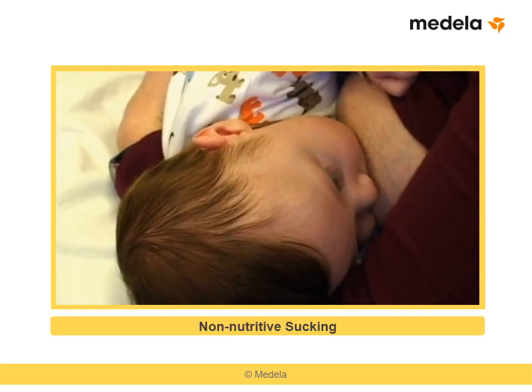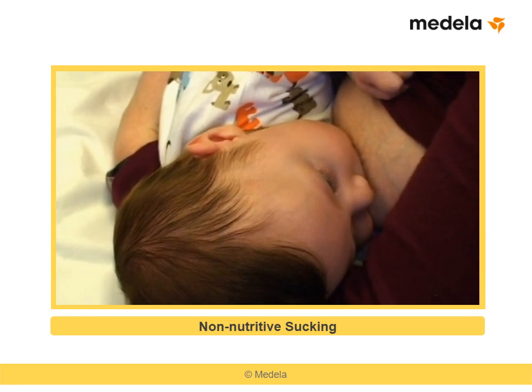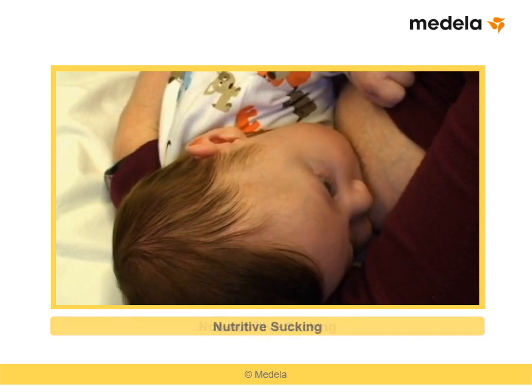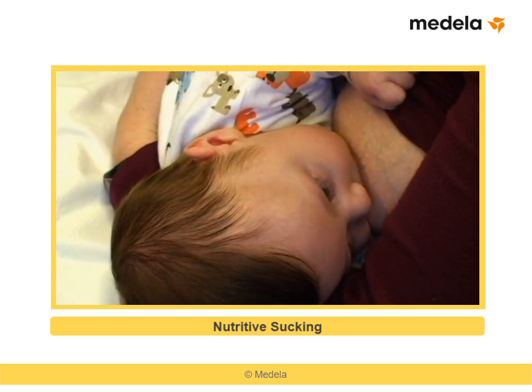When mother's milk increases from very small volumes of colostrum to copious amounts of milk, babies will instinctively breastfeed using a two-phase sucking pattern. In the beginning of a breastfeeding session, babies will suck rapidly to elicit a milk ejection reflex. Once milk letdown occurs, babies receive a milk bolus with every suck, requiring them to suck more slowly and deeply to coordinate sucking, swallowing, and breathing.